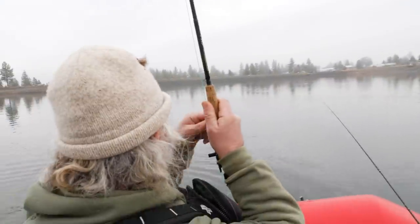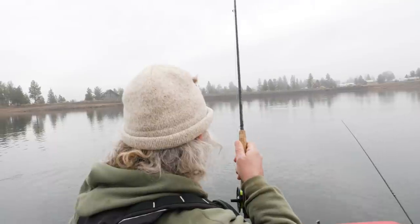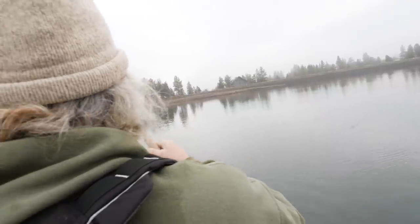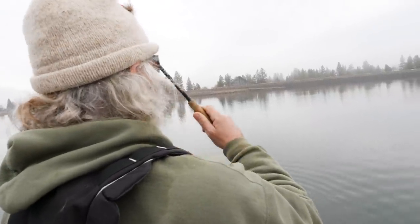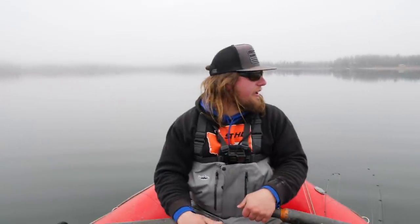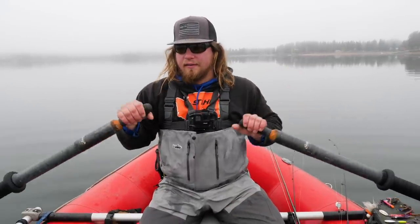Another one rolled it. Got him. Little guy. Little tiny guy. Oh, geez, he's fighting with all his might. All right, little guy. Oh, he came off. Oh, that's quite all right. We couldn't eat that one anyhow, right? Little bugger.